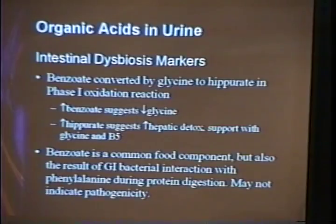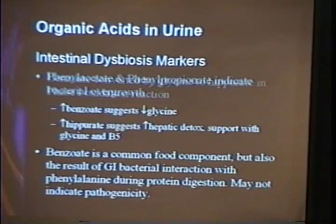Okay, benzoate is converted by glycine to hippurate in phase 1 oxidation reactions. An increased benzoate, which is real common, suggests that you have lowered glycine and that you need to supplement. Let's see.